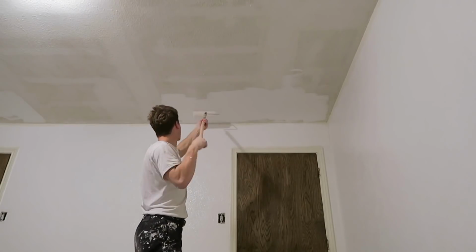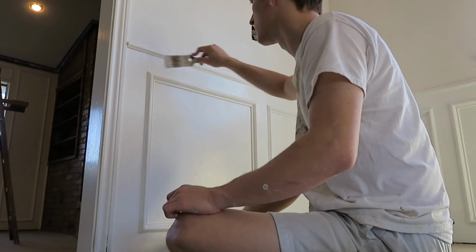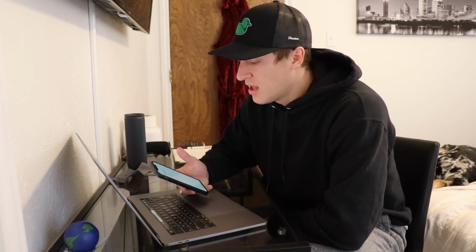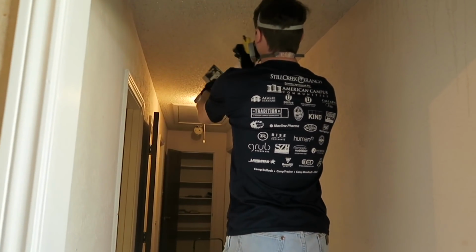And then we completely painted the entire house. The whole house was brown and yellow and just old and dingy. So completely painted the house, every single wall, all the ceilings, the beams, the bookshelves, the little bar area. That was $1,703. We had popcorn ceilings when we moved in, so we scraped all those.